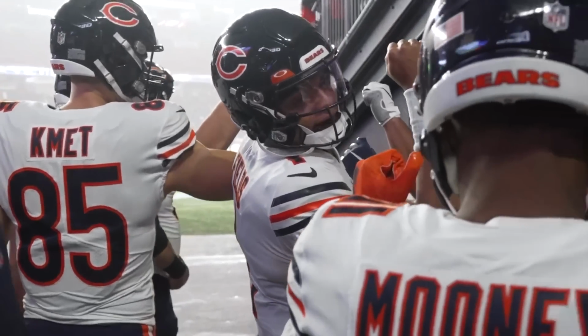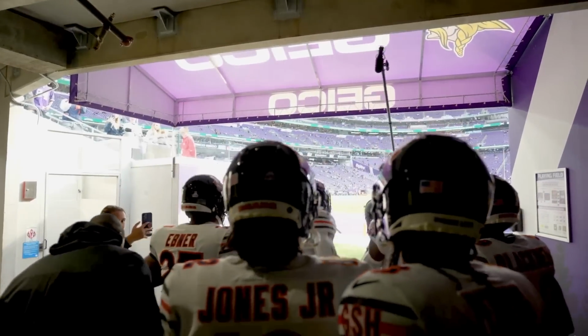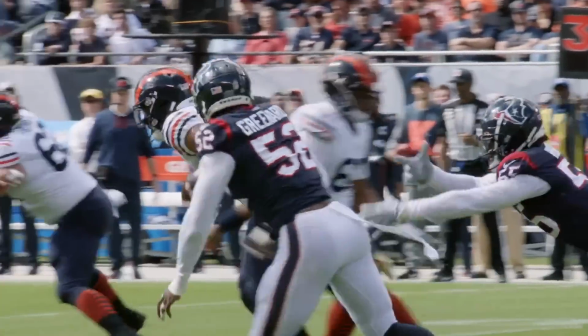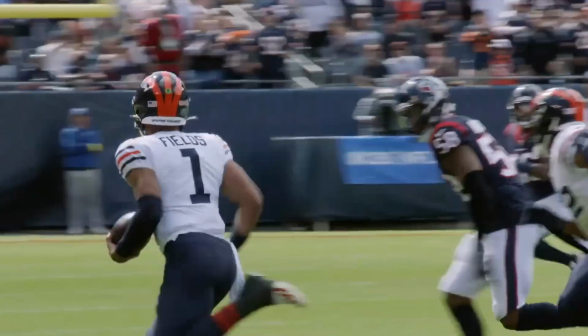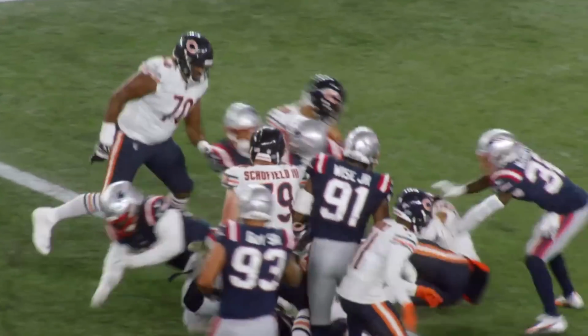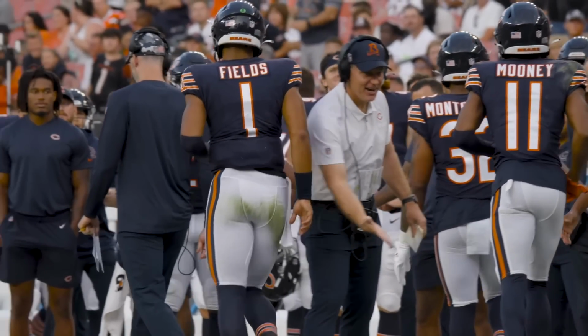The Bears have finally found a formula that's helped them score points, and shockingly, it's all centered around their quarterback's best attribute. Fields has the most rushing yards by a QB over a 5-game span, is the first quarterback with back-to-back games of 140 yards rushing, and he set the single-game QB rushing record with 178 yards.